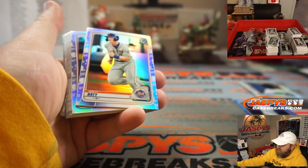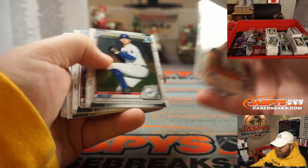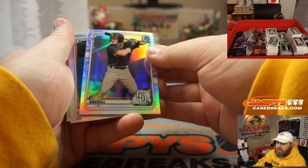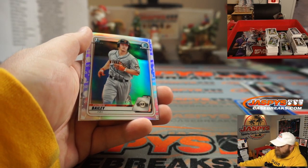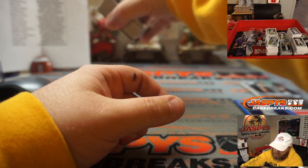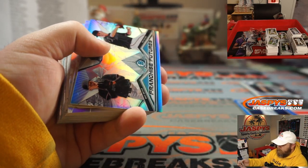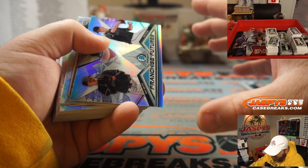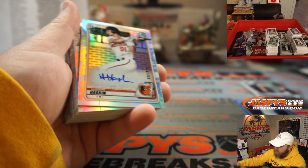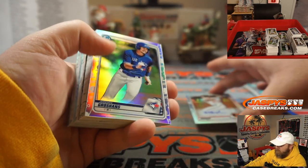Zach Veen, greatness. For the Rockies, Jack Vane. Robert Hassel, refractor for the Padres. Mark Bissett. Franchise futures, Max Meyer, Dax Fulton to 250. Going to the Marlins and Mike Cody. Hudson Haskin to 499 refractor for the Baltimore Orioles and Jorge Mir.